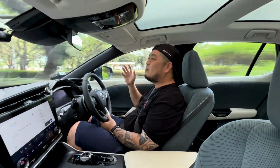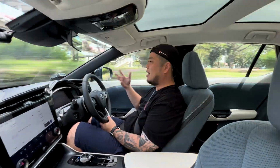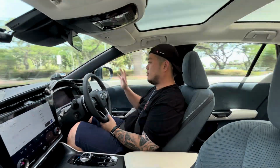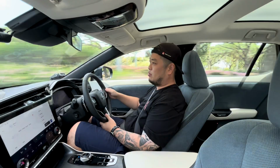many buyers coming from petrol cars have already had this mindset that Lexus cars are the most reliable on the planet. So I think that's just a really good storyline in general. So low running costs, comfortable, good space, and obviously a high level of luxury as well.